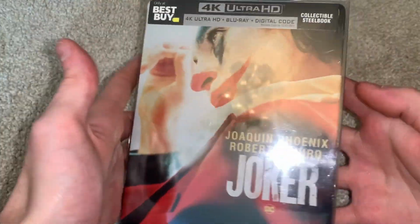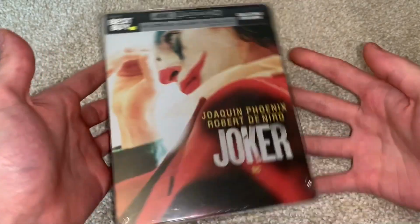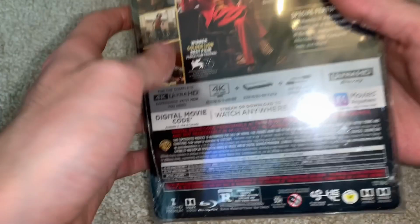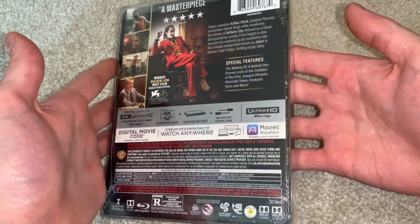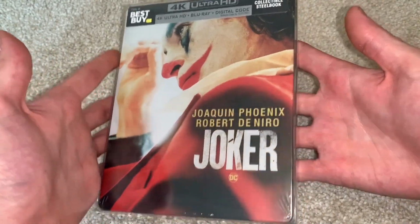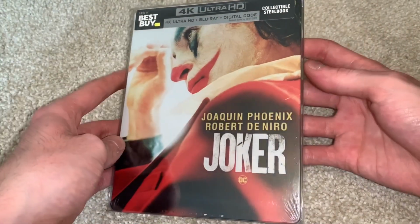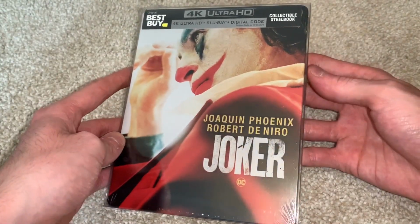And then next we have Joker, the U.S. steelbook. So this is a Best Buy exclusive. It is still sealed. I have a lot of copies of this movie, so I mainly just use the regular Blu-ray for watching. But yeah, I use this for the collectible purpose. I still got it sealed. It's an awesome artwork. I had to pre-order it, and they are like all gone now. So I was definitely lucky to get my hands on this one.